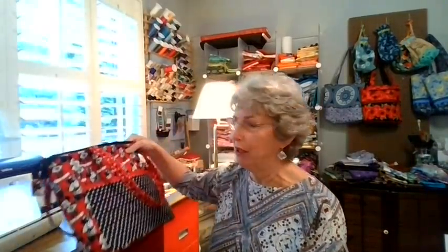So it's a Mickey Mouse bag. You guessed right. So let me show you all the features of this bag when I get my computer fixed here. But this one goes to Martha in California. And she was a lucky one because this Mickey Mouse print is very hard to get.